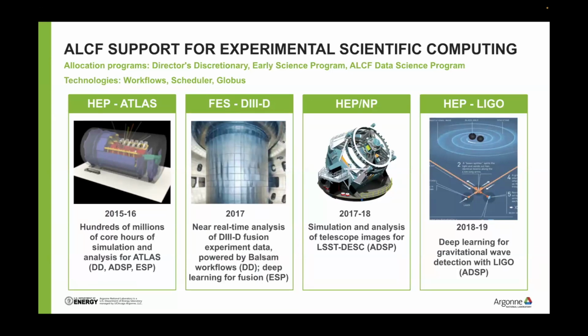So at ALCF, we have done this for a long time. We have worked with experimental facilities going back well beyond the examples that you see here, but I'll talk through these a little bit anyway. Going back to 2015, we were looking at how to integrate with high energy physics, the ATLAS experiment, to run their workflows on our systems. This goes all the way back to MIRA at the time. We're running at the scale of all MIRA generating events for the ATLAS experiment.